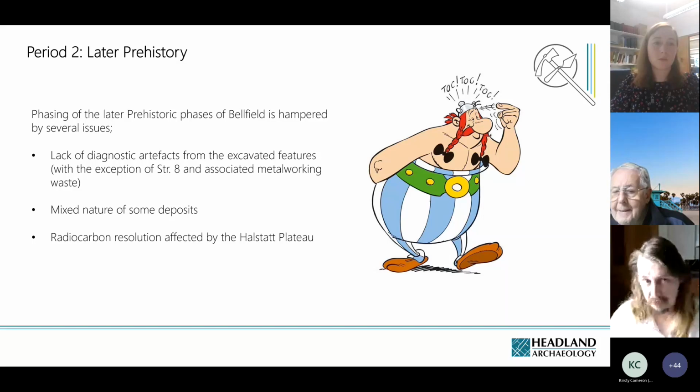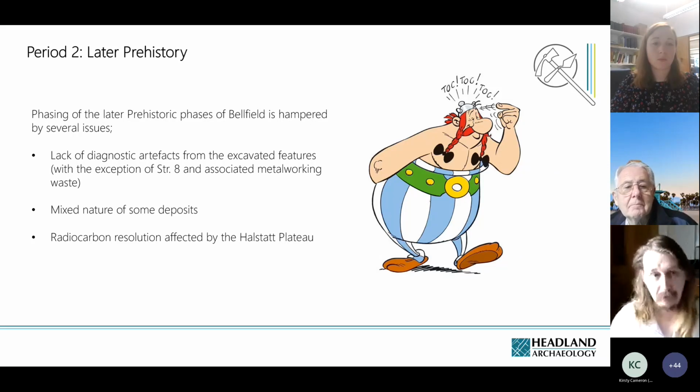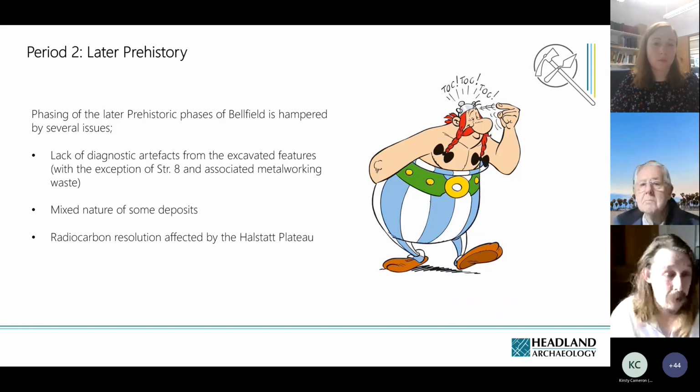With regards to the later prehistoric period, it gets a little bit busier and a little bit more interesting. As you've seen, there's a lot of roundhouses, but we do encounter a lot of problems in terms of phasing this period. This is partly due to the fact that the Iron Age is notorious for not having particularly diagnostic artifacts. The only really diagnostic stuff we have relates to the bronze working evidence, which we'll come back onto later. A lot of the deposits as well are quite mixed, and a lot of the roundhouses seem to be occupied for lengthy periods of time. We've got evidence for multiple repairs.